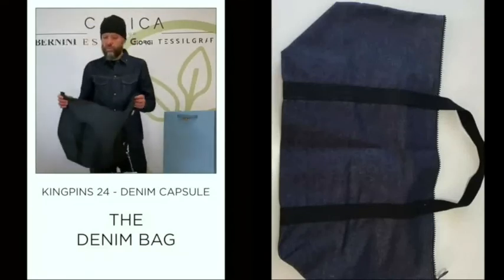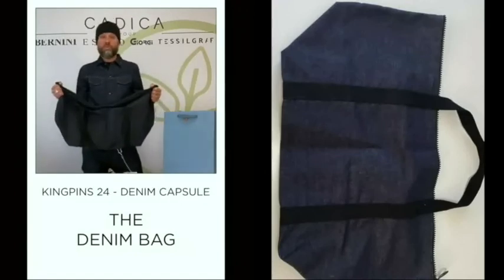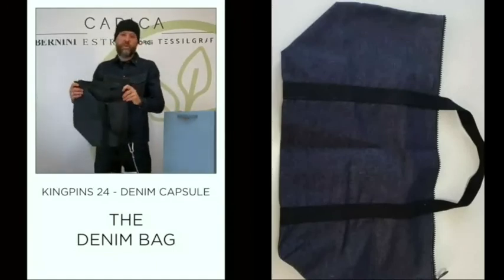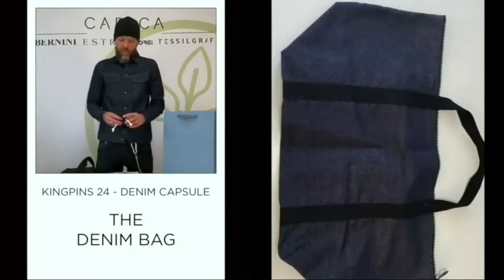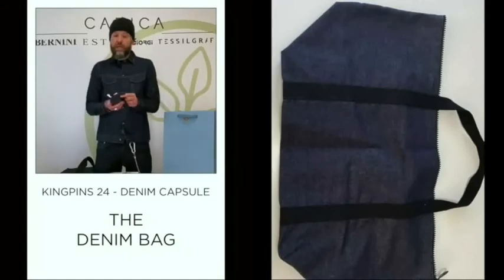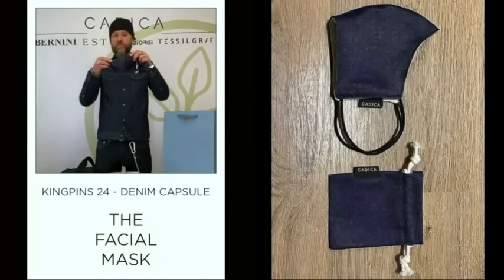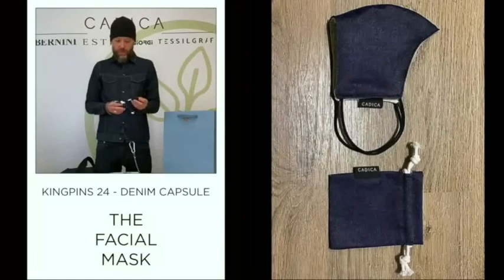We have made these two bags together with some customers with some old denim that was going to be thrown away, but we made these bags that can be used to go around with the collection, and we also use them for the Cadica collection sometimes. And in this period, also with some customers recycling some denim fabrics, we have made some facial masks that can be useful now, to have something cool that is at the moment also quite useful.